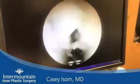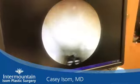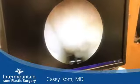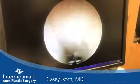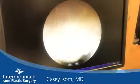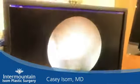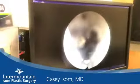I'm just moving the scope, that little bit of flimsy synovium, to get it out of the way so we've got a clear view of that transverse carpal ligament. And then the closer end is cut and divided. And that's it. So the last little bit, again, I divide it with a scissor under direct vision. Good.